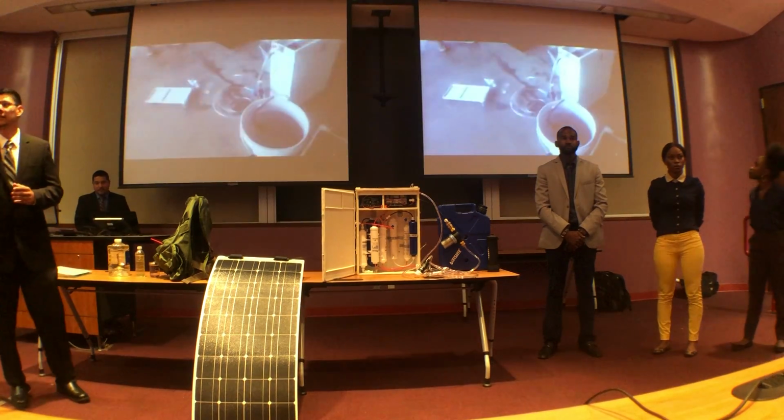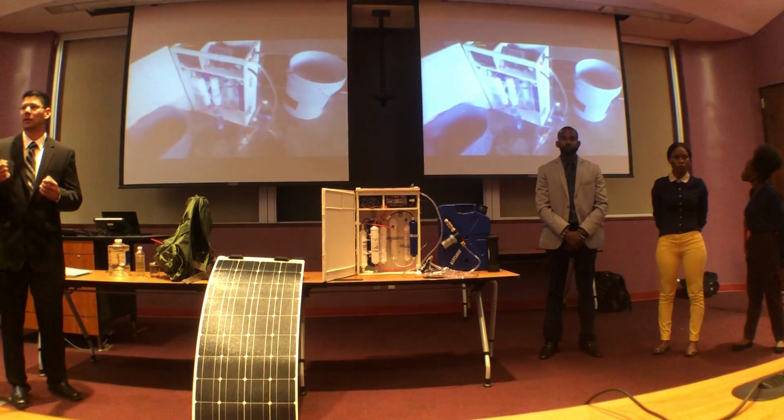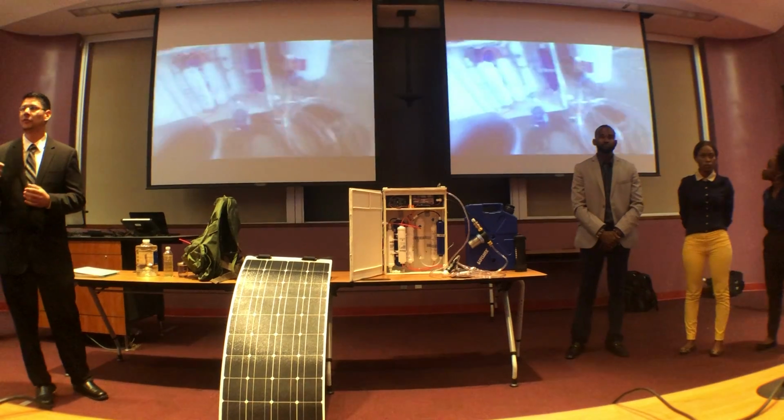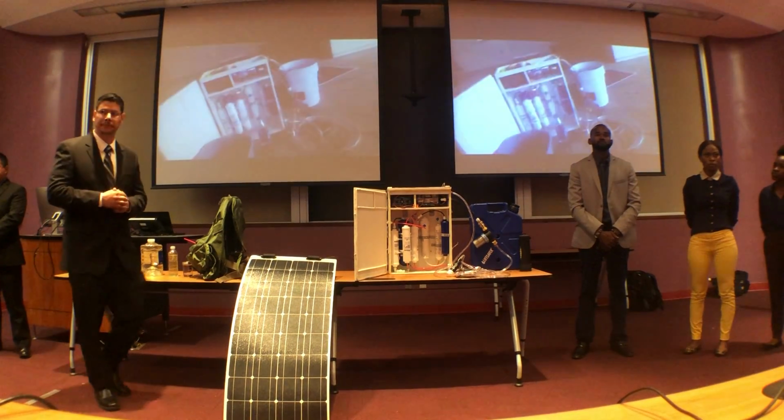Here's a short video. You can see the submersible pump in the first bucket. It goes through the system and into the Dasani water bottle. You can see the permeated water with the red tube. That is going to be the drainage coming out of that.